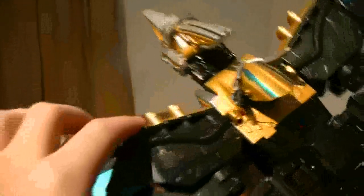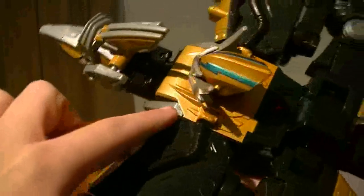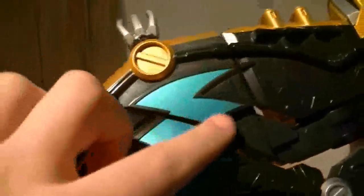Getting to the rest of it, on the outside of the wings, you have more of the metallic gold paint, while the inside of the wings are primarily black. And see a fair amount of molded detail, as well as metallic blue lightning bolts on each wing, which are gold on the underside.